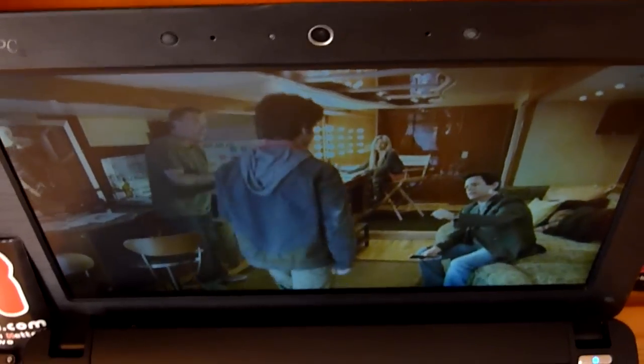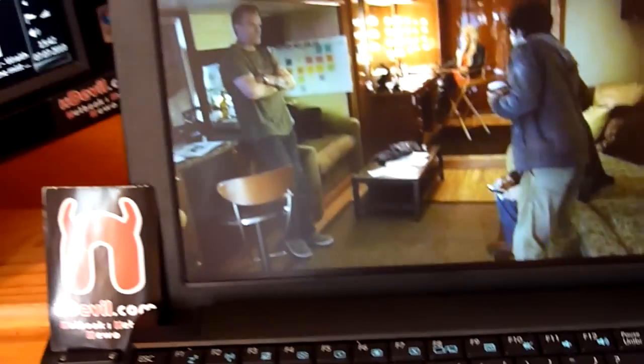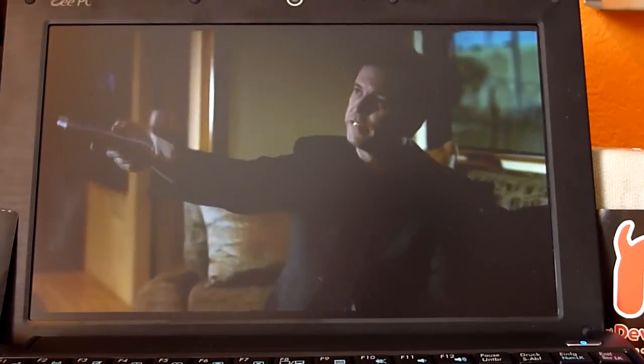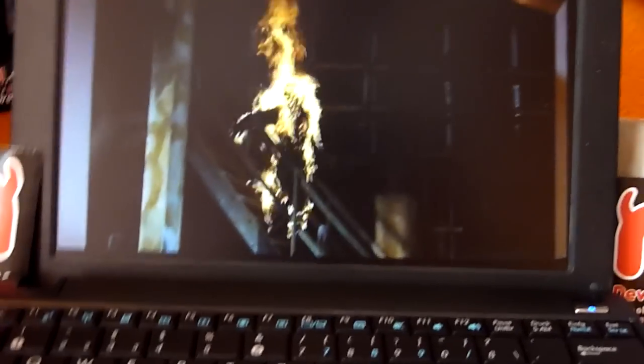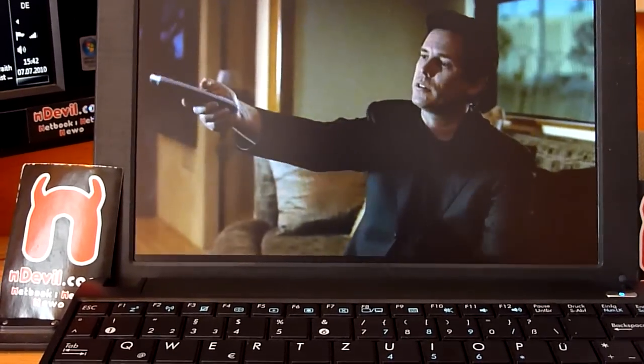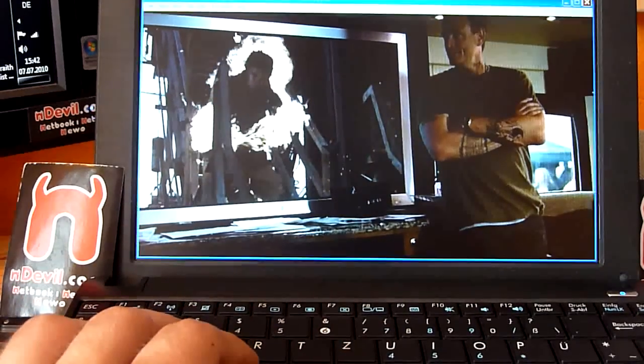From the top it of course gets a bit darker, and from the bottom, if you lift it up a bit, it will get brighter or darker also. But let's go on with something else.